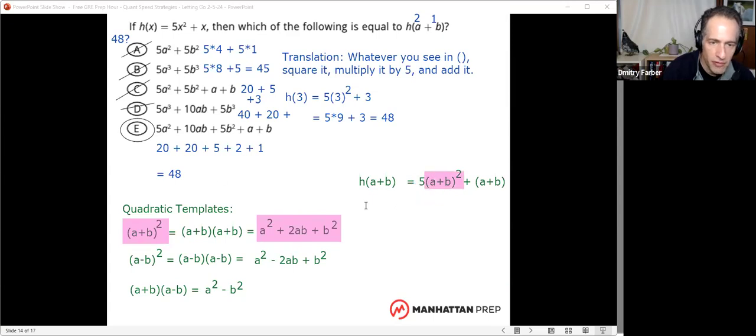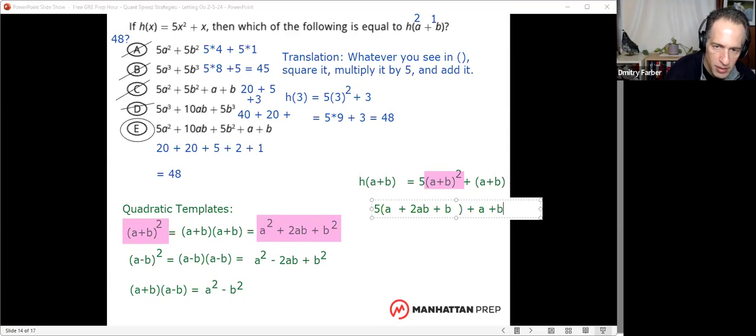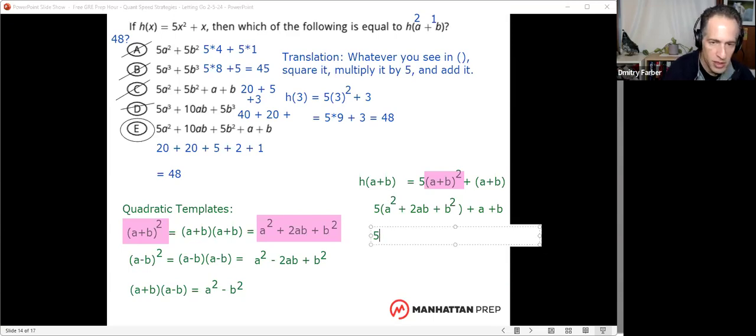You can say, oh, so I've got 5 times a squared plus 2ab plus b squared, plus a plus b. That a plus b doesn't connect to any of these, because they're all either a times b, which you can't add to a, or squared terms. So I just distribute the 5 to the terms in the parentheses: 5a squared plus 10ab plus 5b squared plus a plus b. And that's how we end up with the answer we got.